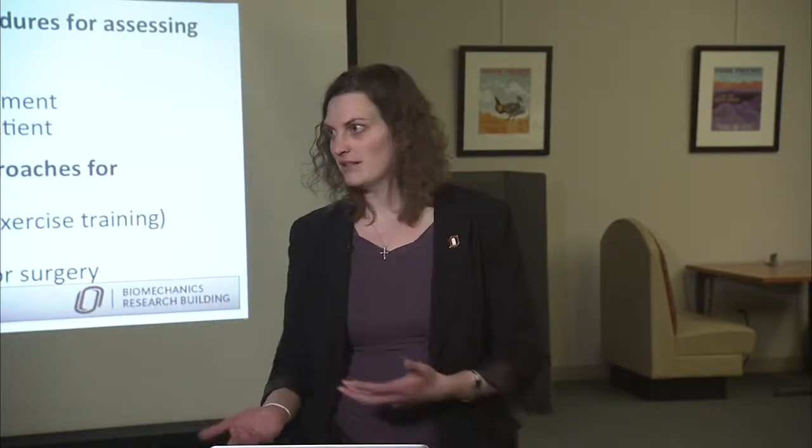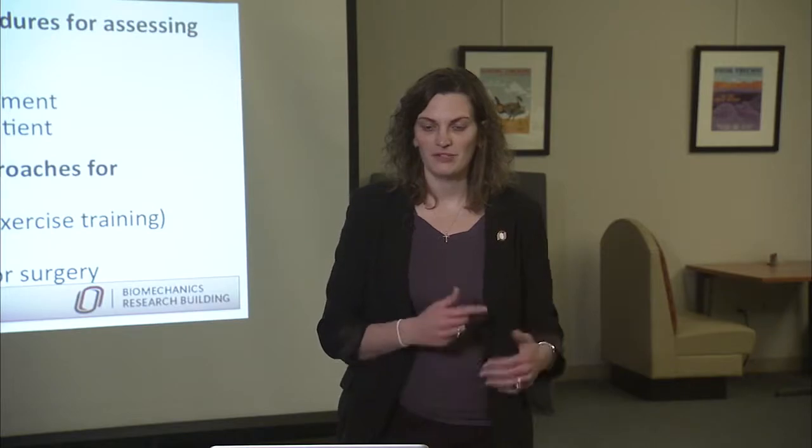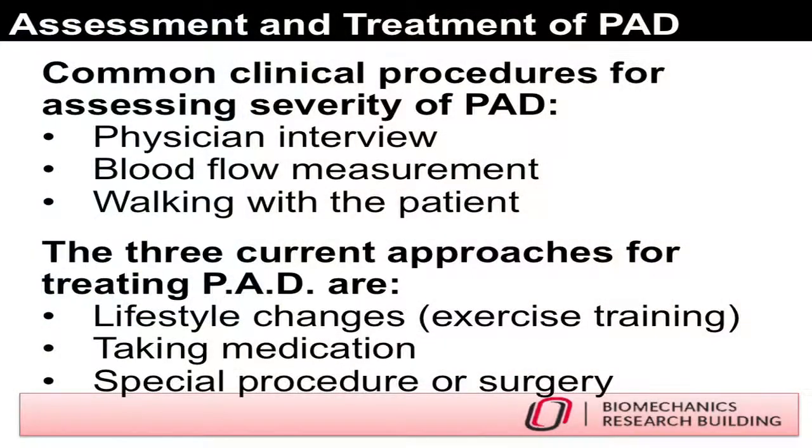And why did we start studying this in our lab? It seems kind of strange, but the reason is because of the lack of good assessment metrics for the population. So typically what happens is the vascular surgeon or physician will just ask the patient, how much does this problem bother you? What are your symptoms? How far can you walk? They'll measure their blood flow, and they might walk with the patient, but there's no way for them to quantify how severe the disease is.